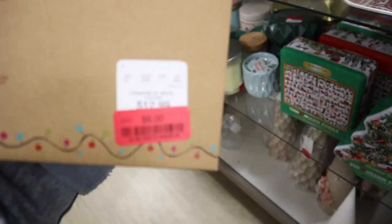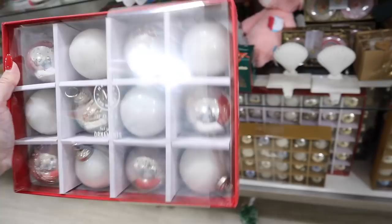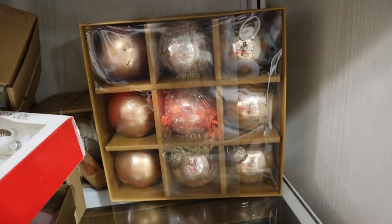A lot of awesome ornament sets as well. They have ones like this. These are all glass ornaments. And then those ones too. This one is only $6. These are super neutral and they're really, really heavy as well. They feel like super good quality. Look at those ones back there.